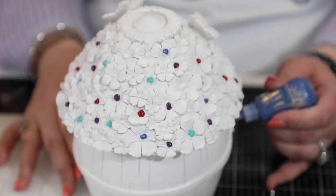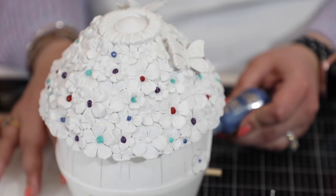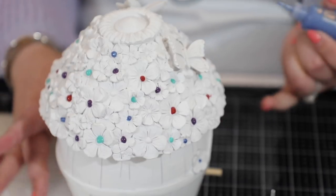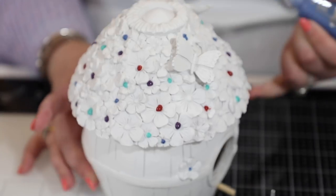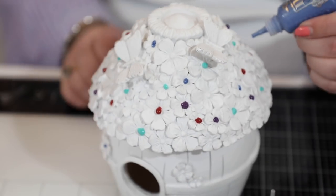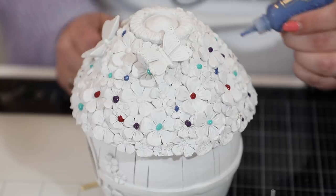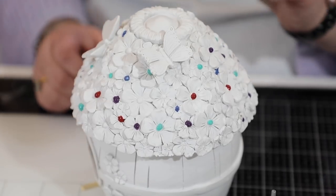And I don't know if you know, but you can paint with Nuvo drops too. So on the one you saw earlier, I did some painting. I just popped some down in my palette area and I painted a little bit on my butterflies. And I painted this belly band that goes around my birdhouse, but it's coming together and it's so pretty.